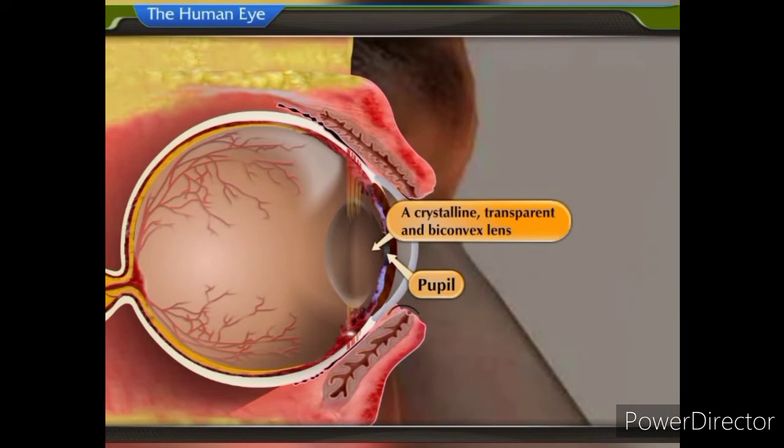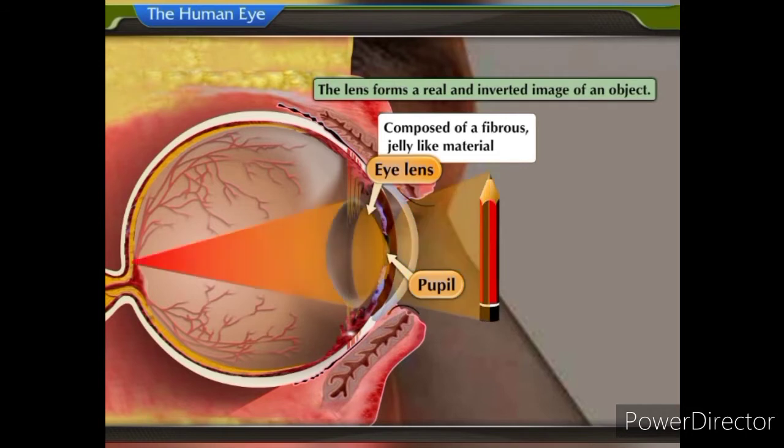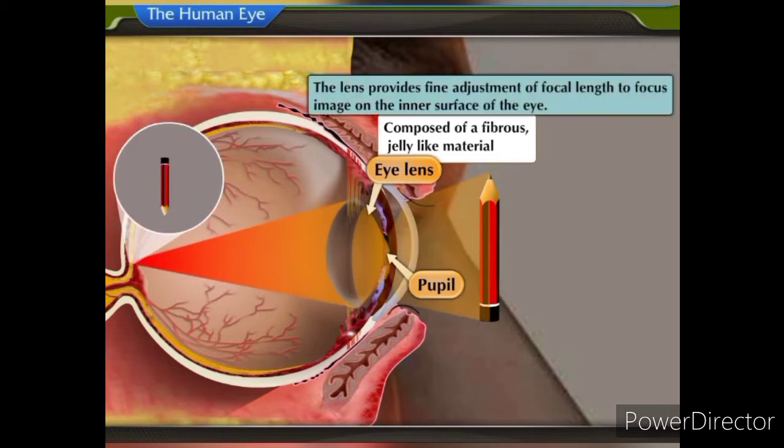There is a crystalline, transparent and biconvex lens, that is, a lens having convex surface on both sides, behind the pupil. The eye lens is composed of a fibrous, jelly-like material. The lens forms a real and inverted image of an object. The lens provides fine adjustment to focus the image on the inner surface of the eye. This is called the retina.